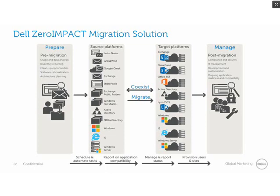And then once we do migrate, we provide solutions that migrate from platforms such as Lotus Notes, GroupWise, and Google Gmail. Of course, we can migrate from Exchange, whether it be legacy or current versions of Exchange. We can migrate from SharePoint and take your SharePoint data over to the next version of SharePoint or into SharePoint Online. We can migrate Exchange public folders over to the new public folder structure in Exchange 2013. Windows file shares can be consolidated and migrated over to new file servers.